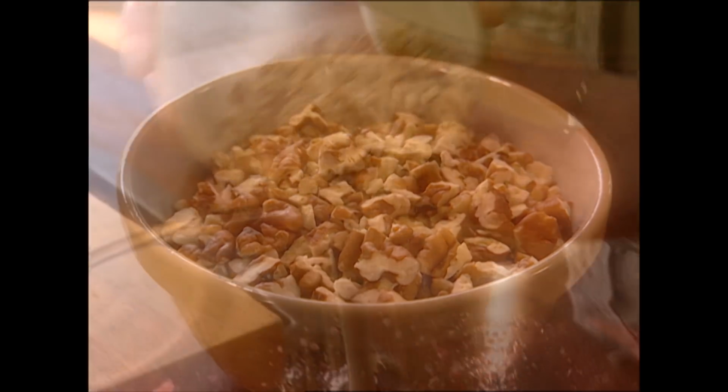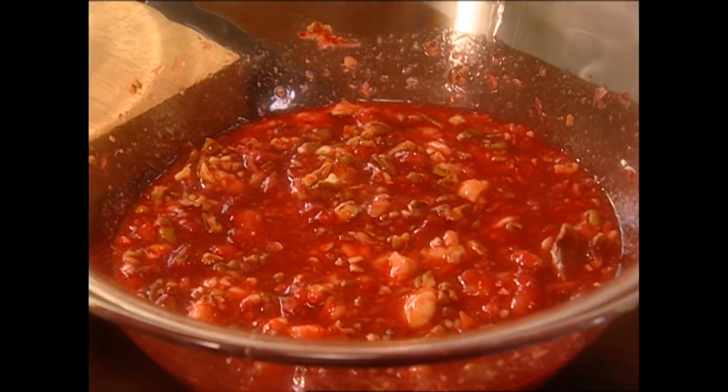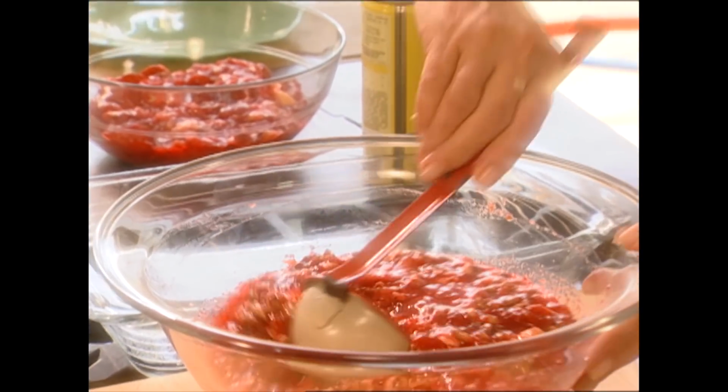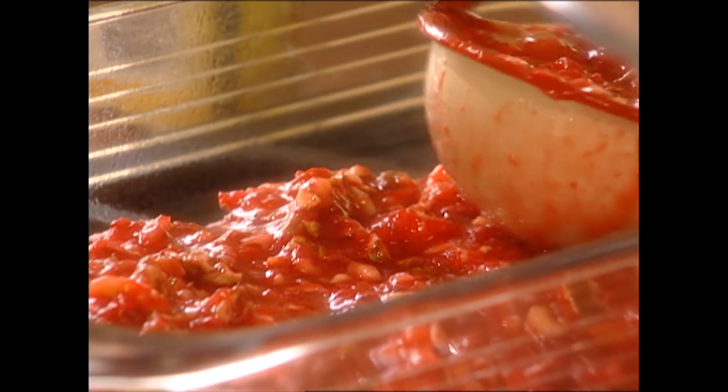And the last thing we're gonna add to it is about a cup of pecans. That looks like about a cup, doesn't it? See how good that looks. Now we're going to lightly spray our dish, and we're just gonna ladle. Doesn't that look yummy? We're just gonna ladle about half of this into our pan.